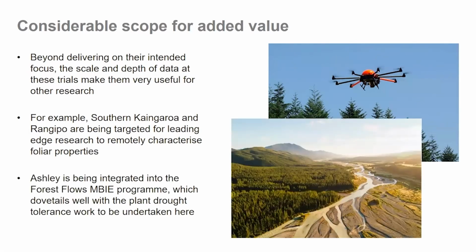And we're also integrating the Ashley site into the Forest Flows MBIE program, and that dovetails perfectly with the drought tolerance work. And now I'd like to move on to the mid-rotation trial series.